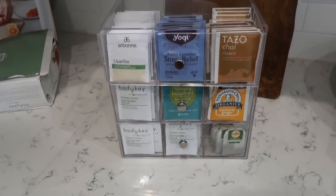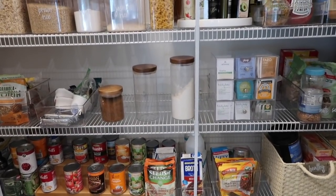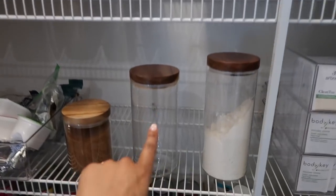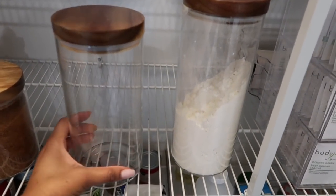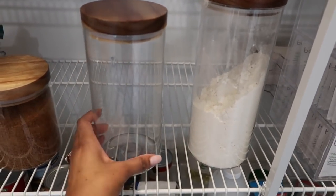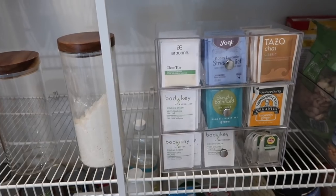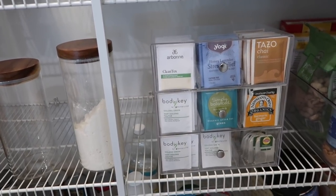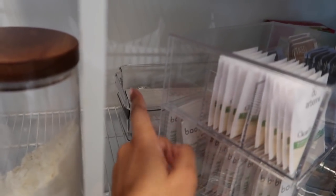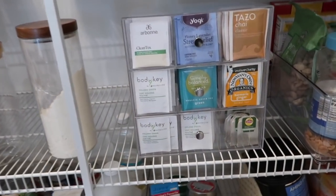looks so much better. All right, now we're in my pantry, and this pantry needs to be restocked. Like, I need to go through it and restock a whole lot. I need to figure out what I'm gonna put in this guy. I had some pasta in here, but this is coconut sugar, pancake and waffle mix. I need to figure out something to put in this one. But anyway, I think the tea organizer looks so good in my pantry. I love it. I need to order some more coffee pods. I usually keep my extra coffee pods back there and then my tea here. But that looks so much better.